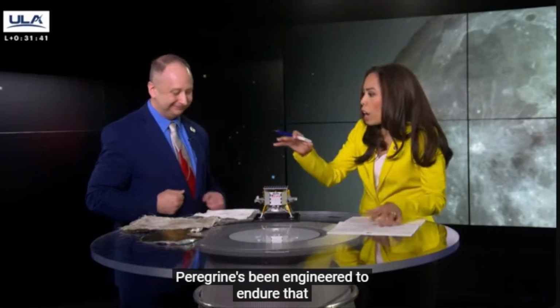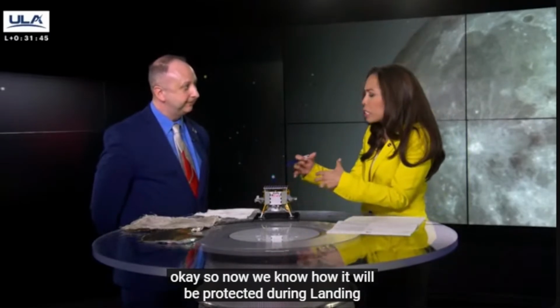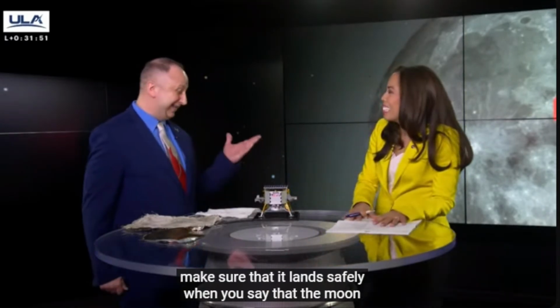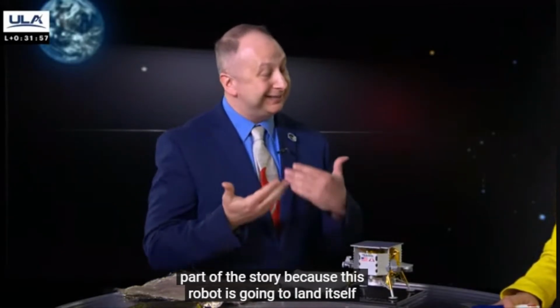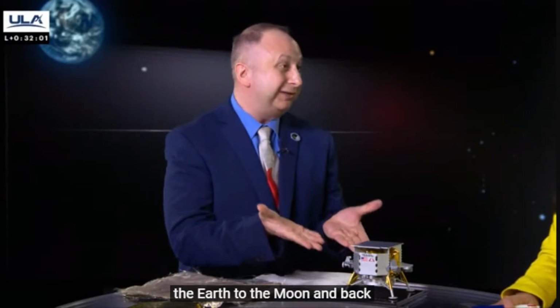Okay, so now we know how it will be protected during landing. How will it land? What technologies are we using to make sure that it lands safely when you say that the moon isn't the easiest place to land on? Right, and that's my favorite part of the story, because this robot is going to land itself. Because we have about a 2.5 second signal delay from the Earth to the moon and back, it's like having a self-driving car going to another world.